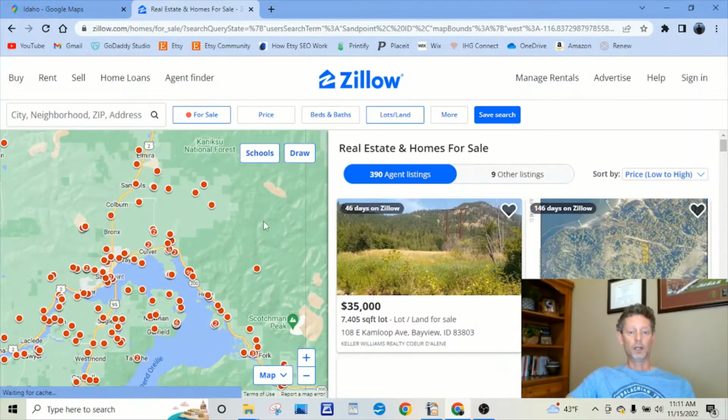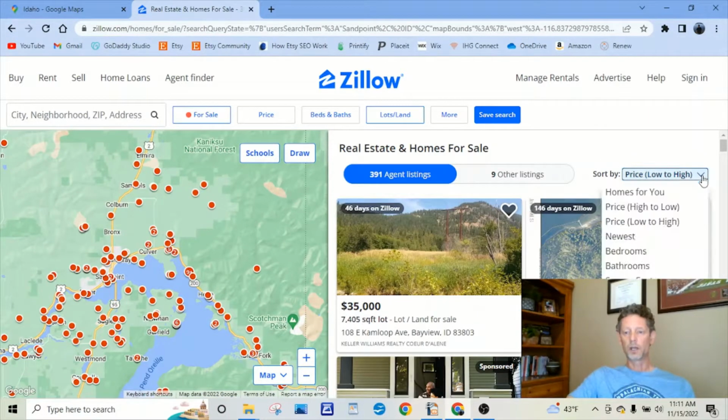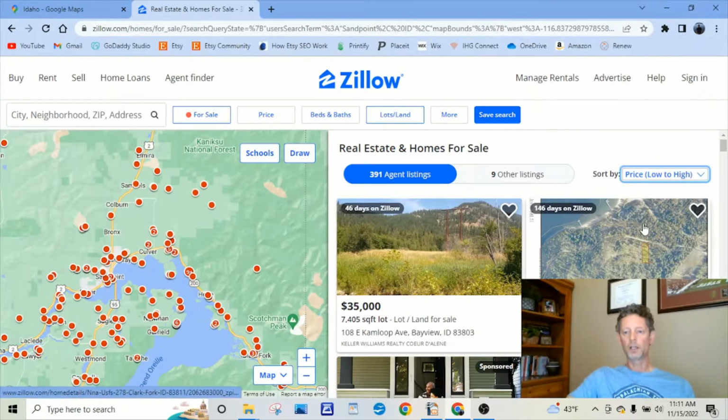And the other thing I do here in Zillow is over here on the right-hand side, I click the sort by, and I think the default is newest, but I click price low to high, and let it sort here on the right side, and it'll start with properties that are lowest price and go to high.